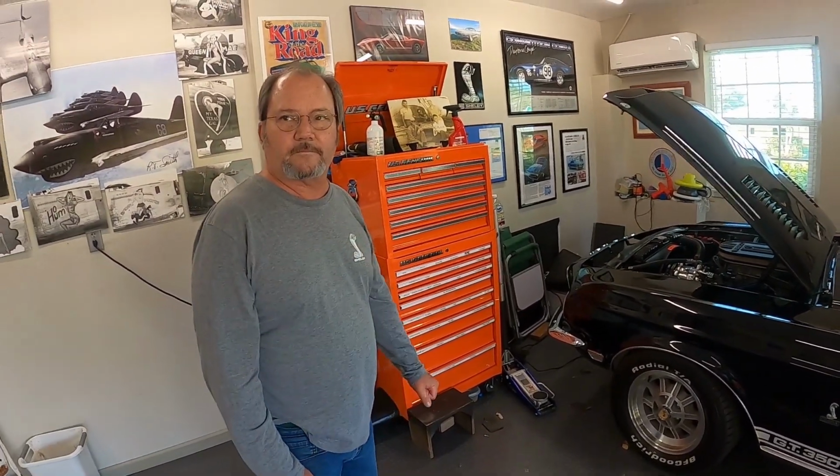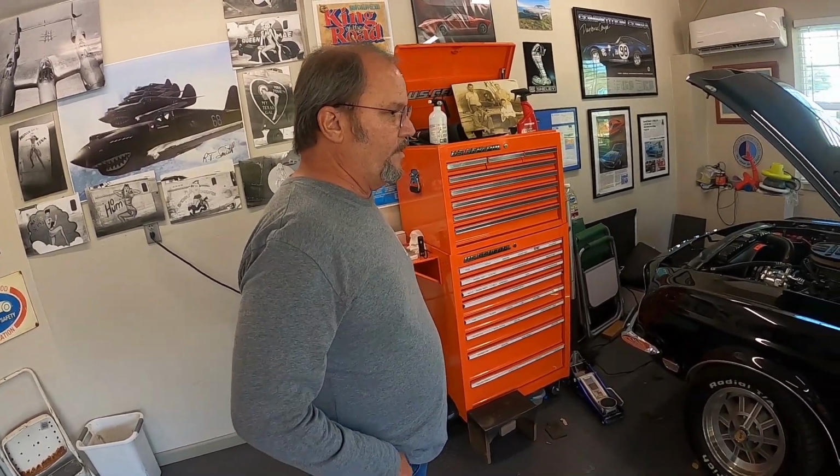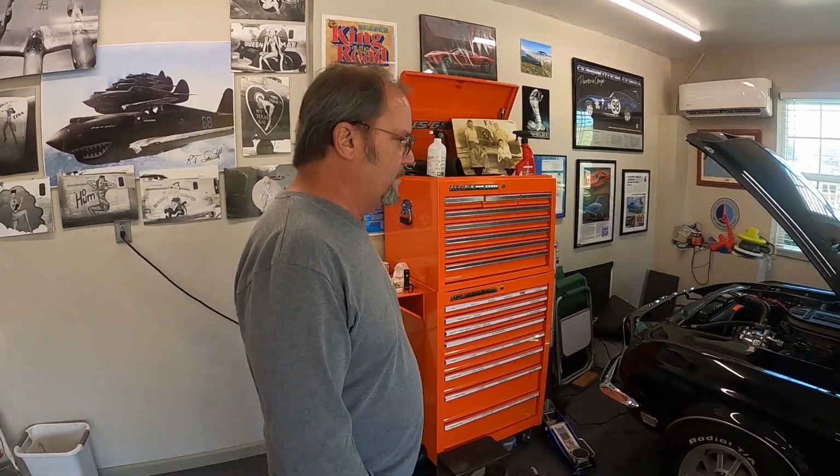So let's start with, where did you find the car? Where did you get the car from? And how long have you had it for? The car came out of Michigan well before I knew of it. It had been local out in the Estates, which is down here in South Florida. It had been taken all apart. It was in primer. It was in pretty decent shape.